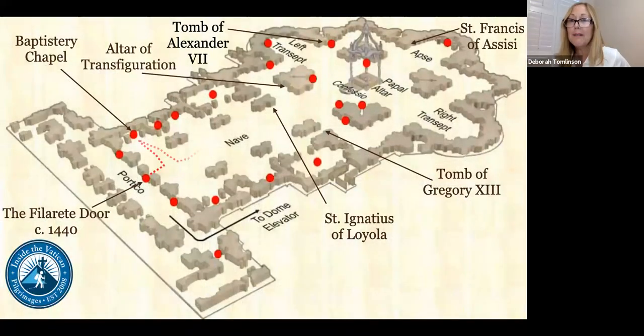So here's where we're going to visit. These are the places we will visit today. We're going to go to the baptism. Go ahead, Jan.